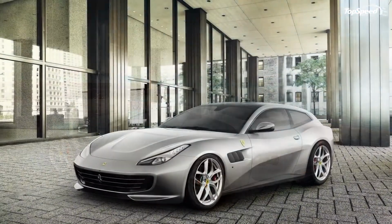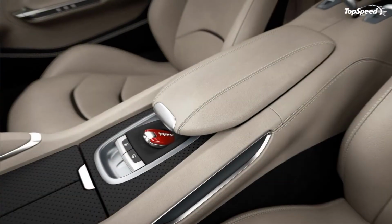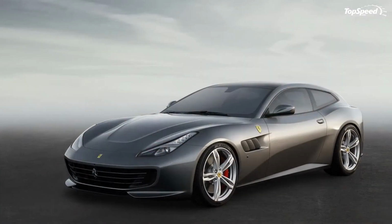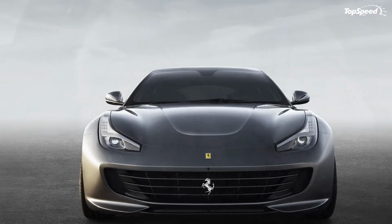The good news is that the British Grand Tourer is more affordable at $214,425 before options. Learn more about the Bentley Continental GT V8S here.